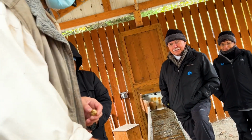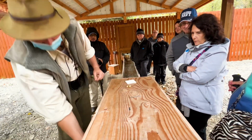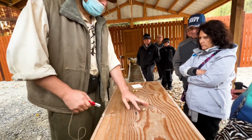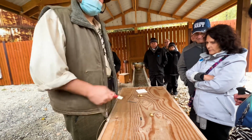So, as a true scientist, I have a control. Let's see, this thing swings down here. I have to have a control, so let's make sure this thing works. Okay, the magnet works. Let's try this. No, okay, it's not magnetic. That's a good sign.